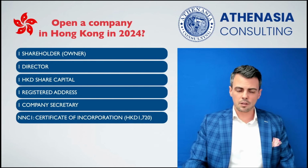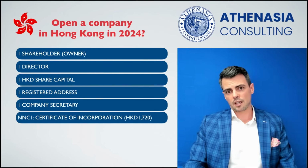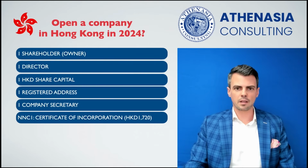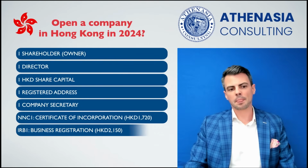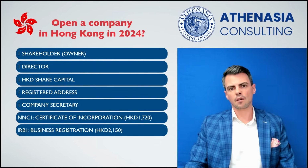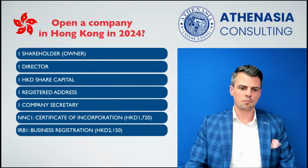So for the opening of the company, you will need a certificate of incorporation by filling the NNC1. This will cost you 1,720. And you will need to fill in the IRBR1, which is for business registration, which is 2,150.